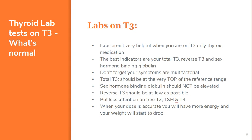Now the next thing is your sex hormone binding globulin. Again, it's there to educate you as to whether or not you're getting too much. You should never have a high sex hormone binding globulin. That's an indication that you're taking too much thyroid hormone. It's not going to be good for your body long term. Now, if you are on oral birth control pills, then that's confounded, and we can't really use the sex hormone binding globulin. But if you're not on oral contraceptives or any sort of oral progesterone, then we can use it. And again, it should never be elevated.